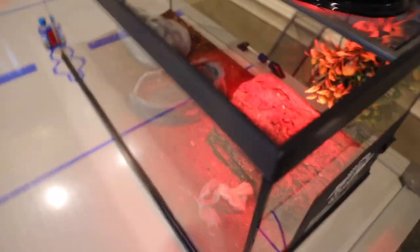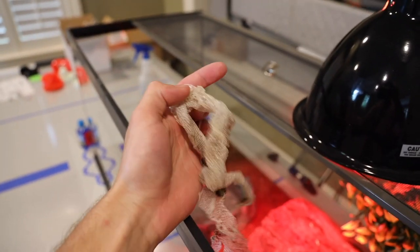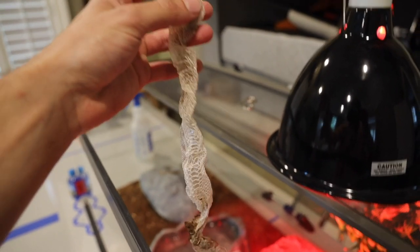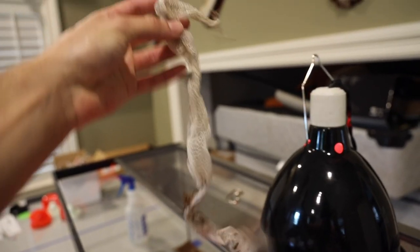So I guess it's been 2 days. I actually haven't touched it. So this is the first time I'm actually experiencing this. This is what it looks like. This is how it came out. Pretty sweet. Check it out. This is the tail up here and the head down there. Probably just end up throwing this away, but it's really cool.